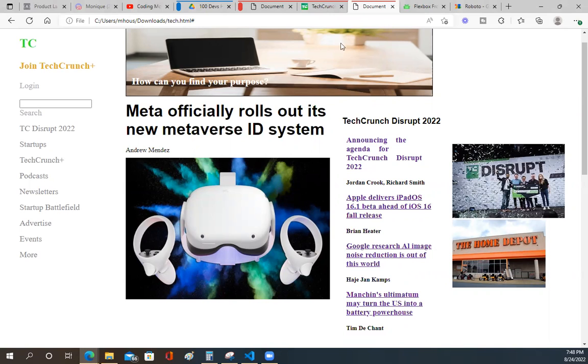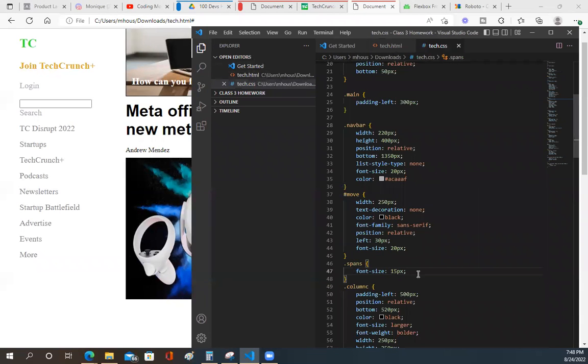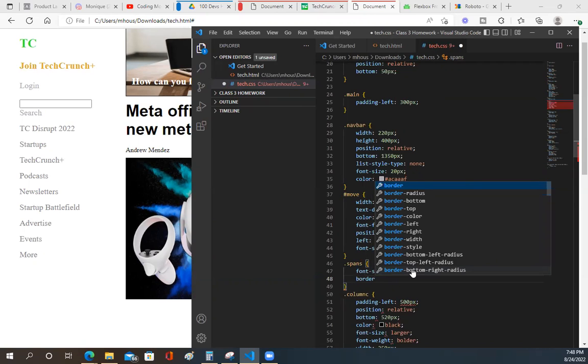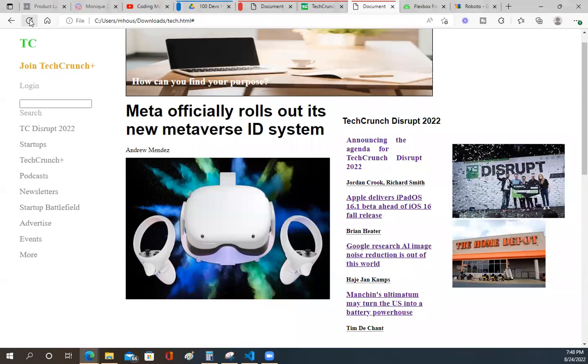Do you see that this is coming together? Because I do. We cannot forget to give this a border bottom. And I'm actually needing to do it where the spans are. That's where I'm going to do it, you guys. The border bottom. One pixel solid and gray. Let's see what that looks like. Not really what I was thinking. But I guess we'll try to help that in a minute.